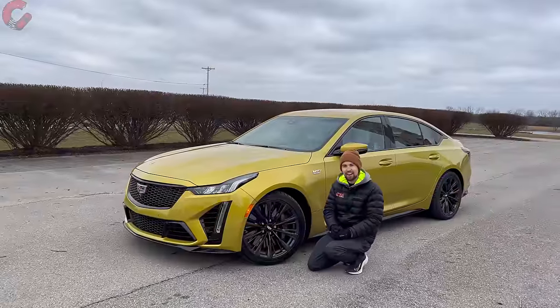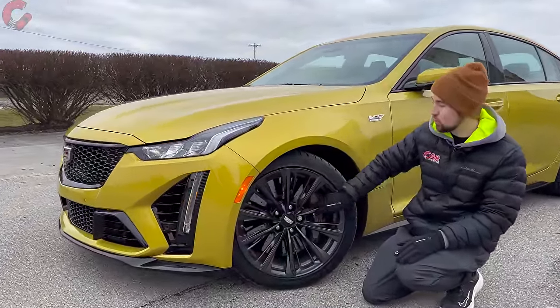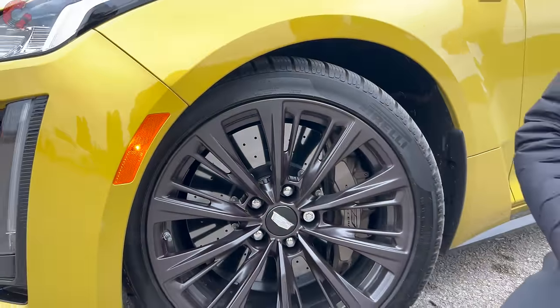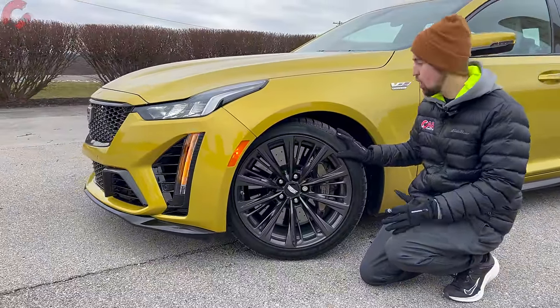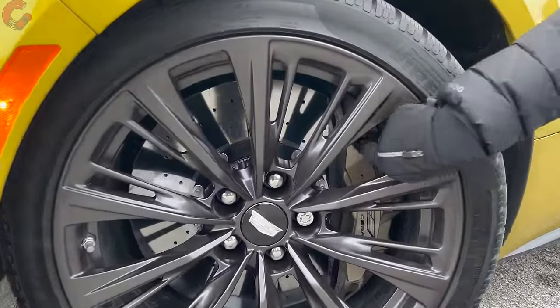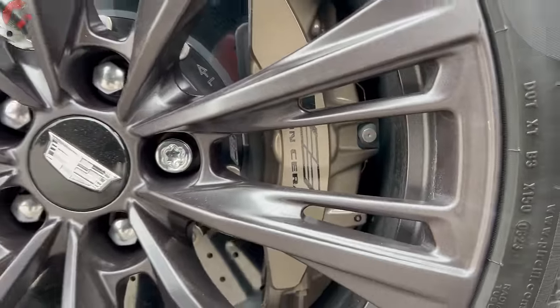Now taking a look at our wheels. On the V Blackwing, we have a 19-inch alloy wheel. This is an optional finish on this one. So as you can see, kind of a dark gray look. I really, really like the way this looks. Obviously, you are going to have performance tires as well, although we have replaced them with winter tread this week, considering it is snowing. Now, this right here is something I want to point out. As you can see, you're going to have performance brakes.